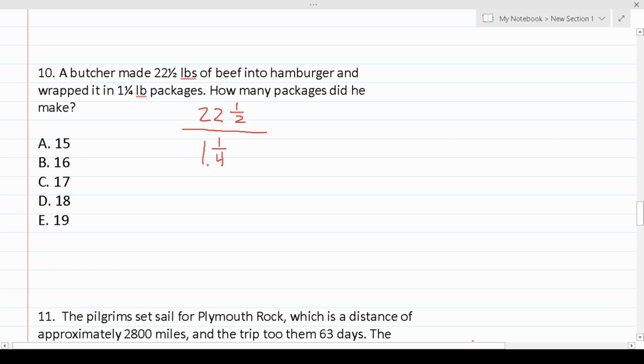That said, we have a little bit of a problem here. We're trying to do division involving mixed numbers, which isn't that easy to do. So instead of keeping these mixed numbers, I'm going to convert both of them into improper fractions. I'm going to start with the denominator as I do that. That's going to be 1 times 4, which is 4, plus 1, which is 5. So this one, as an improper fraction, is 5/4. And let's do the same thing for the numerator.